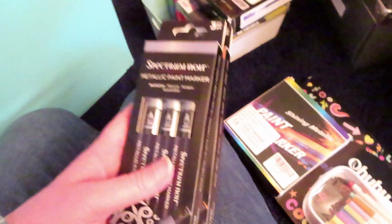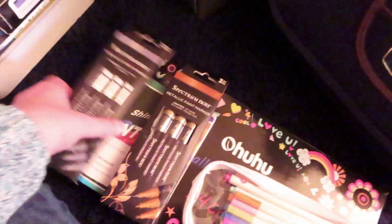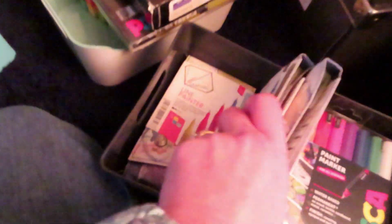What else we got in here? These, they're metallic. So we start to break things into their composite parts. These are metallic paint markers as well. They're the Spectrum Noir ones, the real liquid gold ones. See, some of these things I'd use for stone painting, like these I'd use for stone painting. These I would not. Okay, then we've got another tray in here. Oh my word, do you remember these? These are the finest tipped paint markers in the world. They're by Derwent. They came out years ago. I should do a review on them.